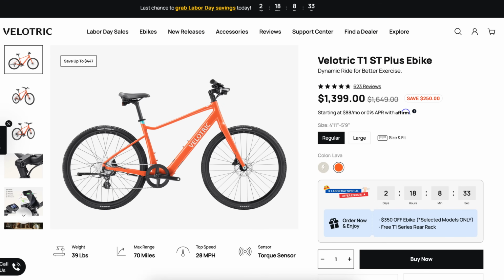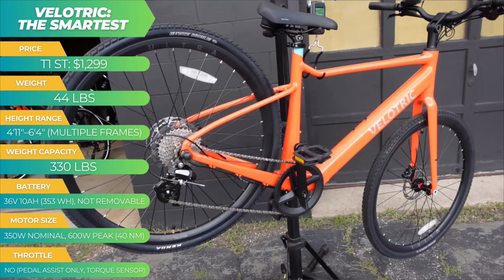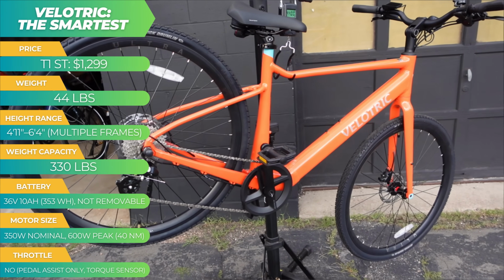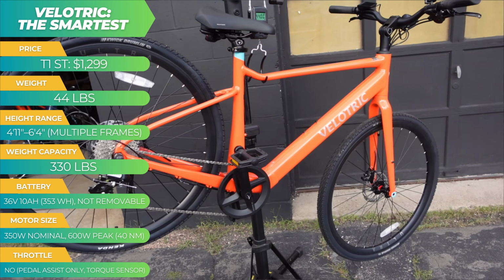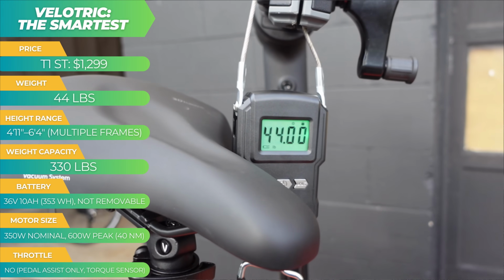The T1 ST, when it does not have a battery, comes in at 39 pounds. Now, the battery is not easily removable. It is in the tube. So the weight that I'm showing on the screen now is with the battery installed. It comes in at 44 pounds, which is still very impressive.